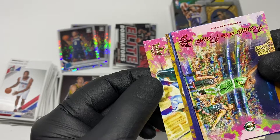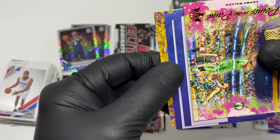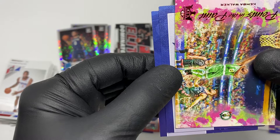So, oh, we got, did we get two auto cards? Oh yes, this is Maestro Anthony Davis. From the look of it, we get two Heir Apparent auto cards, so it should be both rookie cards. Let's start with the first one.